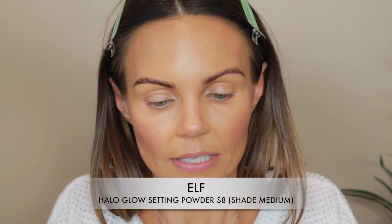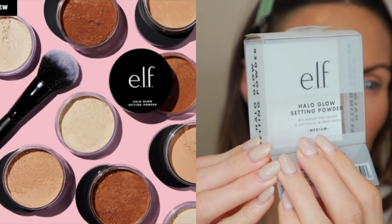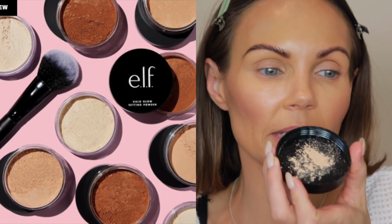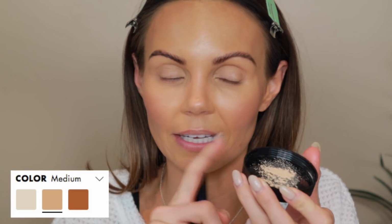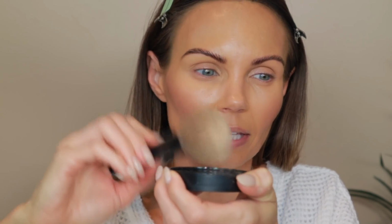So I'm going to open up this powder. I got it in the shade medium, and it says it sets makeup and creates a soft focused blurred finish. So that's what the packaging says. Okay, so I put some down here in the bottom of the lid. And I'm going to take my brush that I always use to put on my Hourglass, and I like to kind of go down in and then tap off.